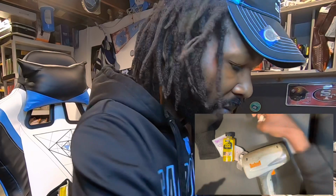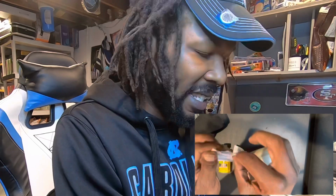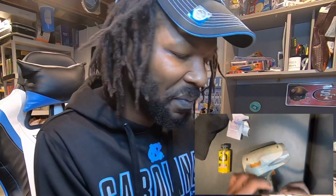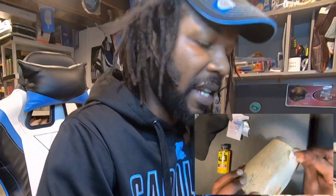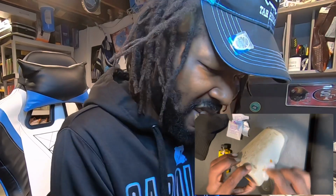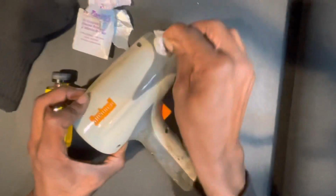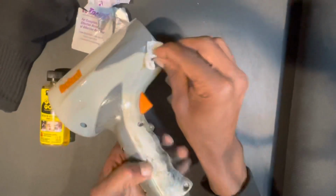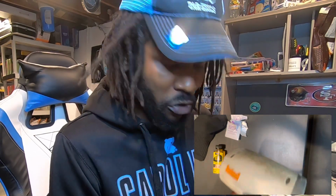So, how many of these little TacAway things do you think I'm gonna need for this one side? My guess is 16. So let's see if I can get this clean, baby. I'm talking about this thing is surprisingly working much better than I thought. And I'm sorry that I got the table shaking over here trying to scrub real hard. With this TacAway stuff I really shouldn't even have to scrub this hard, but I'm naturally just gonna scrub stuff hard anyway, so, you know.